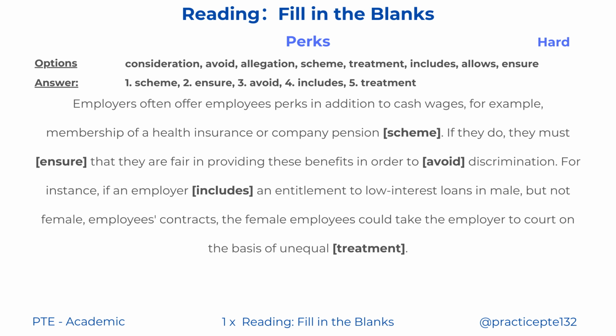The first blank should be filled with scheme because it refers to a plan or program, such as a health insurance or company pension scheme. The second blank should be filled with ensure because it means to make certain that the benefits are provided fairly. The third blank should be filled with avoid because it means to prevent discrimination. The fourth blank should be filled with includes because it means to contain, referring to the entitlement to low-interest loans. The fifth blank should be filled with treatment because it refers to the way employees are dealt with, which should be equal for both male and female employees.